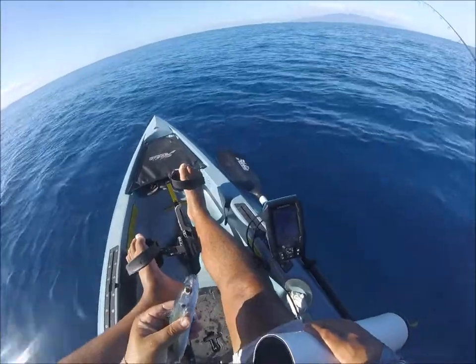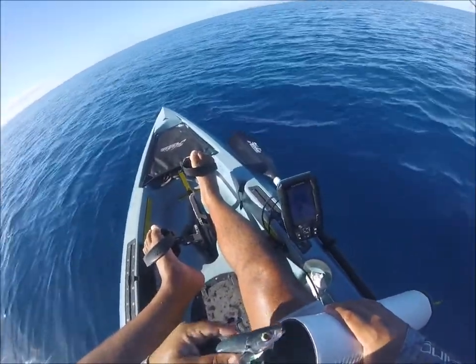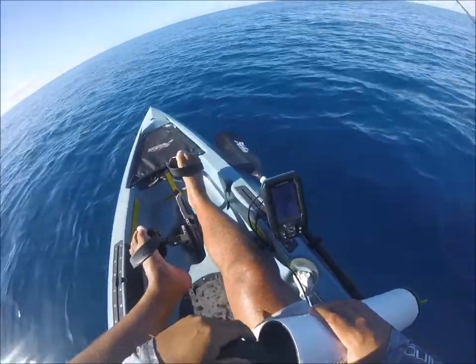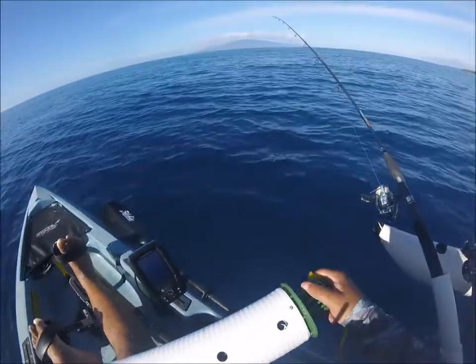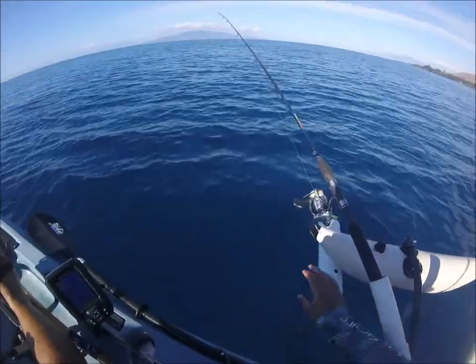We try to find them in the schools using sabiki rigs and little scented lures to try to catch them. Just caught my second one, put them in the bait tube now. So this is my bait tube. I know people here in Hawaii are very familiar with it, but for my folks on the east coast, this is what we use after we catch our bait.